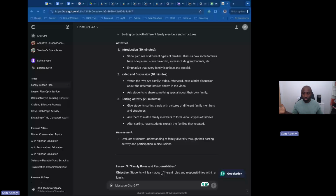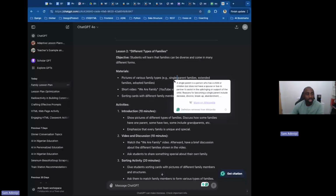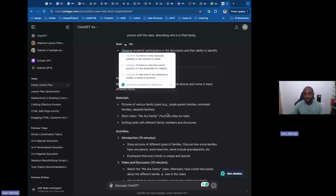So what, for example, your ChatGPT will give you here is to tell you pictures of various family, but it's not telling you where you can get these pictures. You can now ask AI to generate those pictures for you in a completely separate tool, because this won't be able to generate it for you. Then it's going to tell you videos, right? What I can do is write this prompt and say, just give me the link to those videos. Most of the time, those videos are wrong, and most of the time, the pictures are wrong.